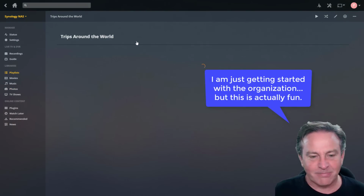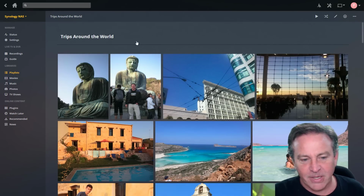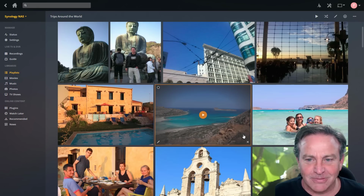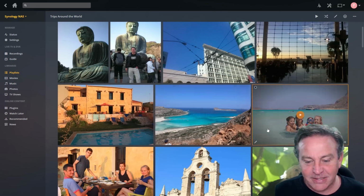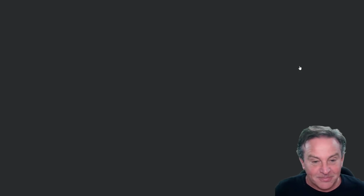Here's some trips that I just clicked on and thought this would be fun to do. Different trips around the world. There we go. I was in Japan. I think this was in, is that San Francisco? Maybe that was San Francisco. That was Seattle. Here we are in Crete. This one is from Costa Rica. Little monkey. Here, I'm just going to click on it.